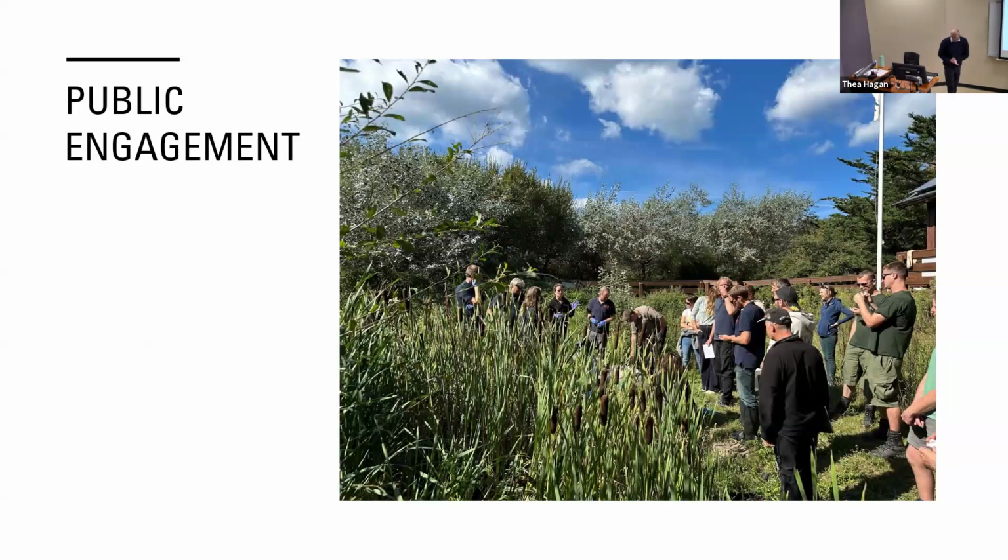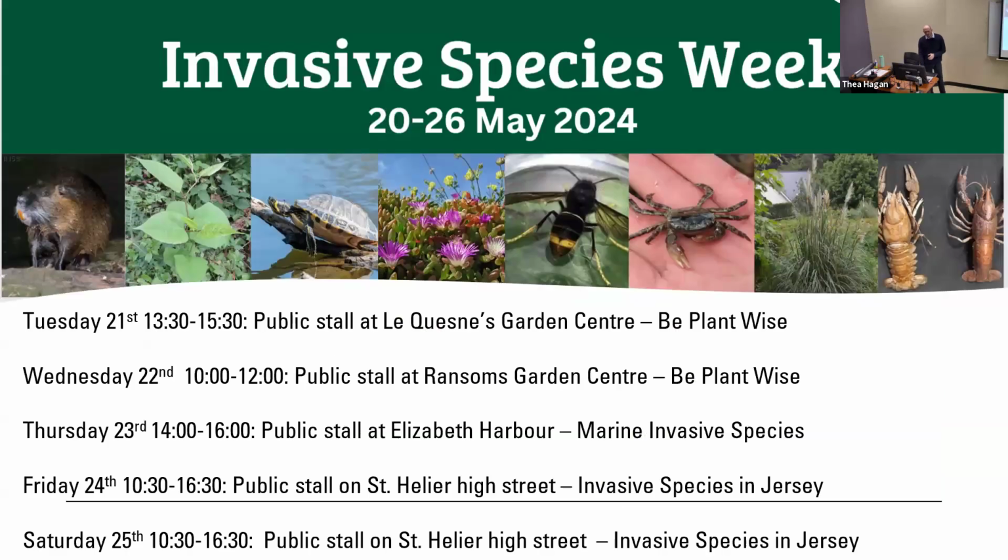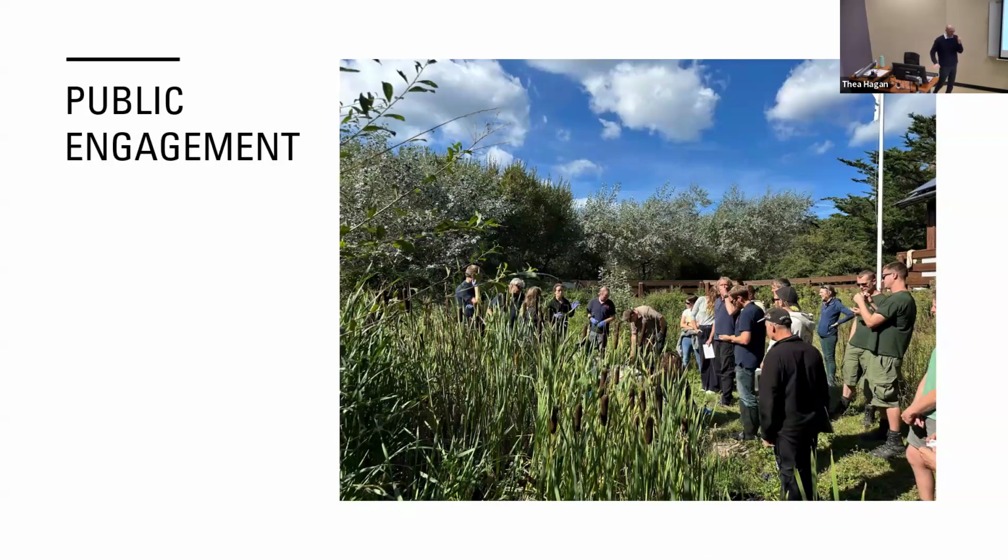I mentioned public engagement. This is probably the most important part of what we do. I know you guys are very big on public engagement here, and I think it's the right strategy. We need to engage with the public. We need to engage with stakeholders. We need to engage with officials, like I mentioned, the Colorado Beetle campaign in France. Really important that we collaborate.